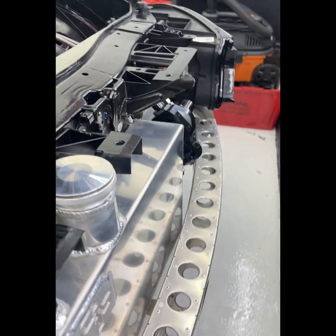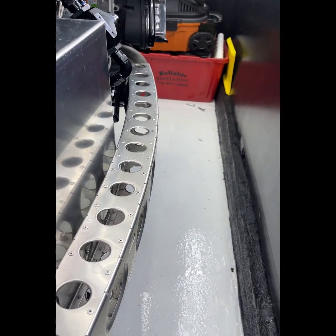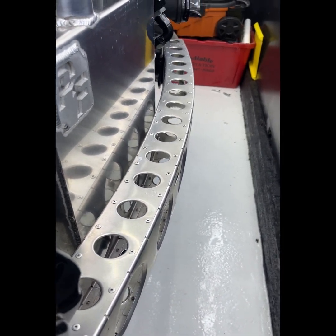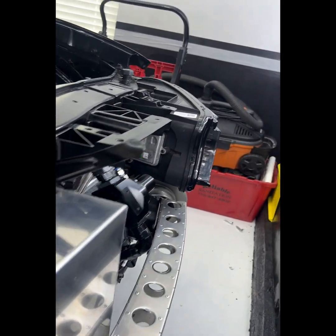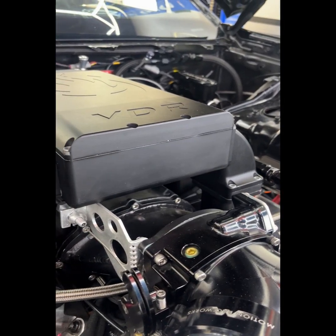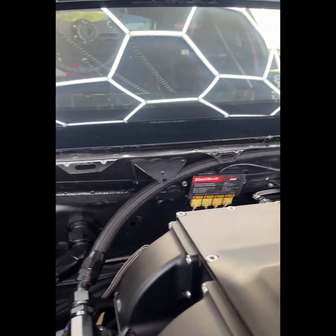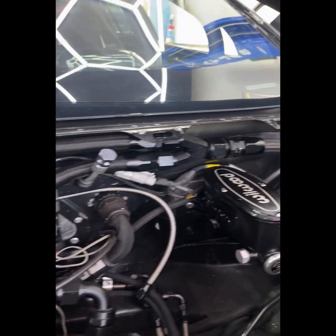Then we've got a Prestige Fabrication fuel tank up front. That is an AAD Performance crash bar. Look at that, guys. And we also used it for mounting. I'll show y'all that. And then Nicolas Performance put the regulator right there. He ran the return lines, so it's a really clean setup. He didn't move the main fuel lines in the back. Kept them right here into a Y.